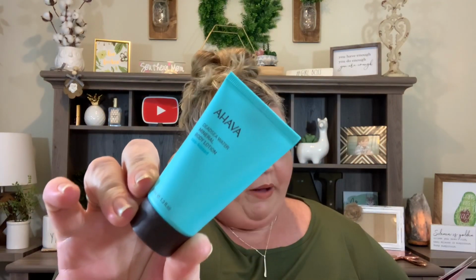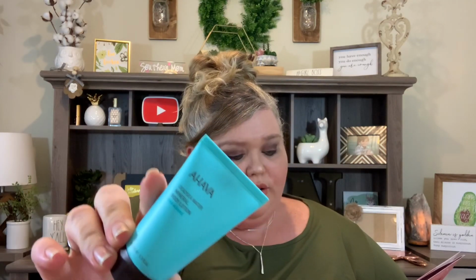All right, this time we got another Ahava product, and again, it was a variation. This time we got the Dead Sea Water Mineral Body Lotion. So I am super excited about that. Again, worth €8. So not gonna knock it at all.